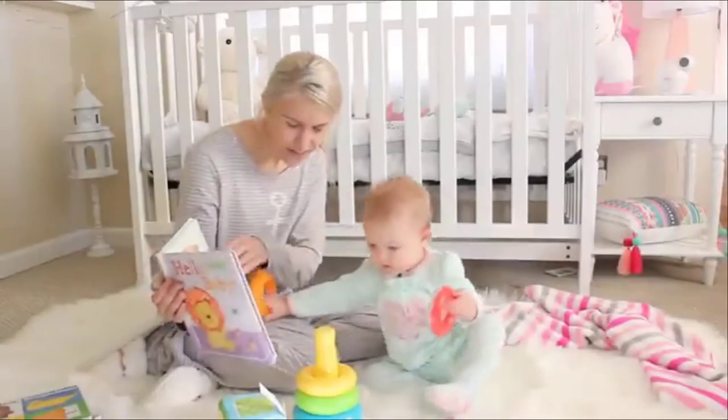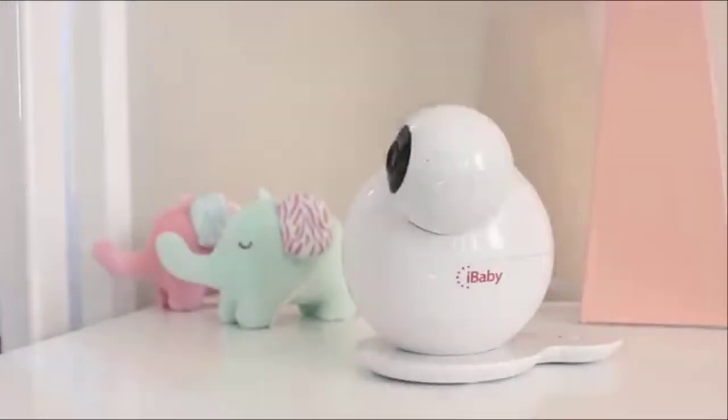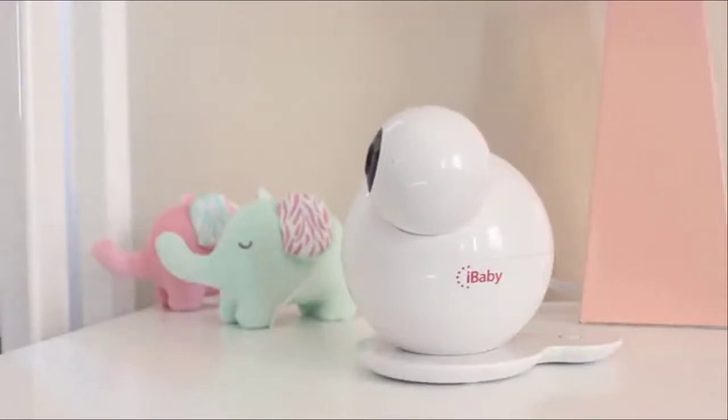You're a mom, a businesswoman, and even an athlete, but above all, your number one priority is your baby. And to help keep that balance, iBaby Labs gives you a solution. More than a baby monitor, the iBaby Carem 7 is a total baby care system.